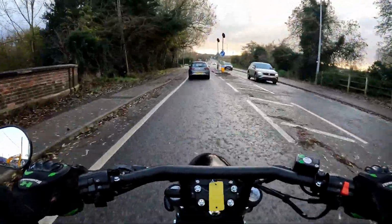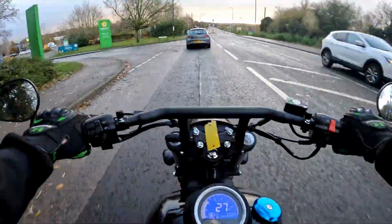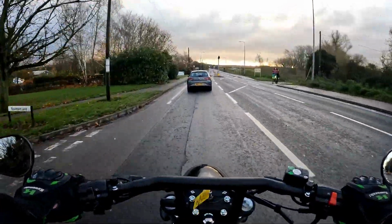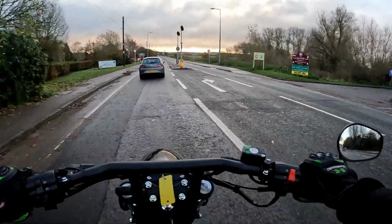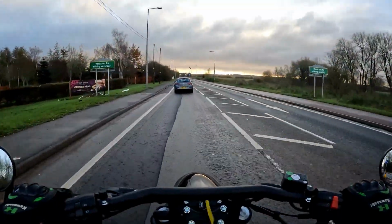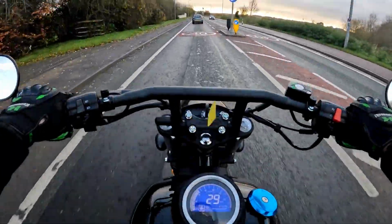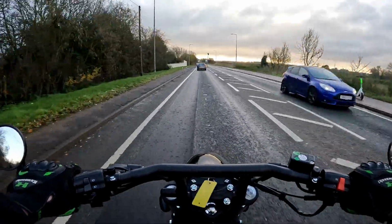Bosch fuel injection. Nice bars on these as well. They're very comfortable on the arms, and those little mirrors off to the side, and you get a great view. Look, car behind, I can see everything. And he's decided now, yes, we're in the 40s, you can go up to 40, thank you, accelerate please.